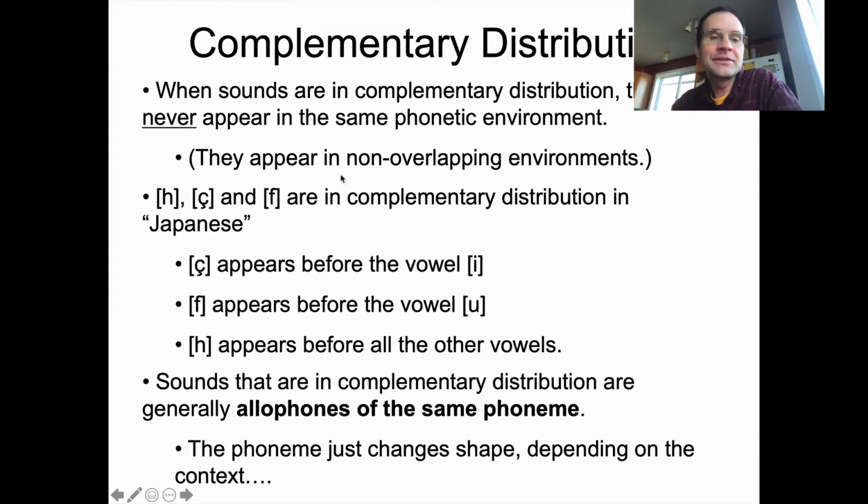When this happens, we can infer that the sounds which are in complementary distribution are allophones of the same phoneme. That means we have some underlying phoneme which is the same for all three of these sounds. It just appears as each one of these sounds in different contexts. The phoneme changes shape, is another way to put it. It changes its phonetic shape depending on its phonetic environment.